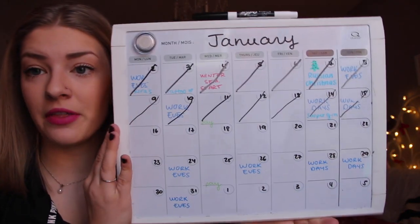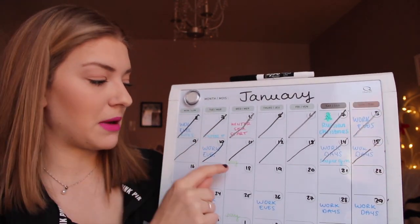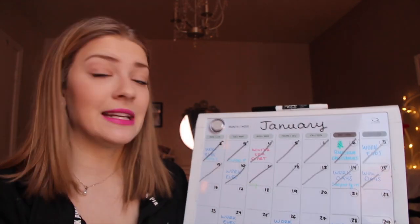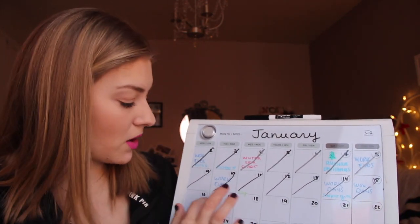At the beginning of every month, I make this schedule, and I write in when I'm working, if I have any social things, and when my paycheck is, because that's really important. If I have any exams or papers due, I'll write it out here, and it sits on my desk, right by my window and wall. So I can see every day everything I have to do, and as the days go on, I cross it off.